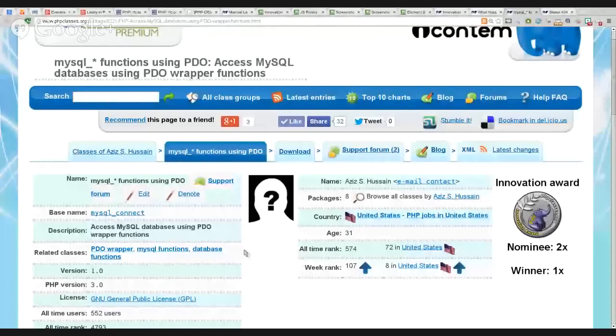Right, that's great. And on my behalf, I also like to mention a couple of interesting classes. Unfortunately, there are many more interesting classes this month, but we can just comment on a few. Let me comment first about this one called MySQL Functions Using PDO. Basically, the title says it all. This is a wrapper around PDO that provides a set of functions that are compatible with the MySQL extension.